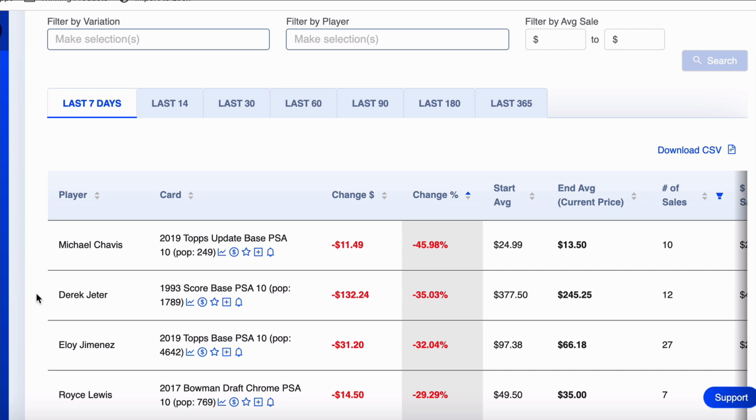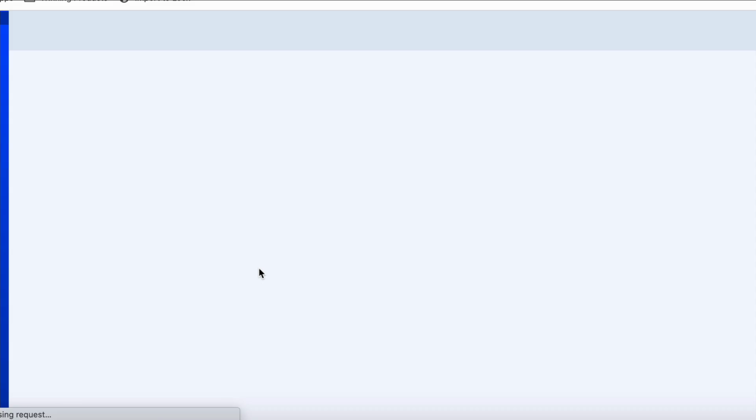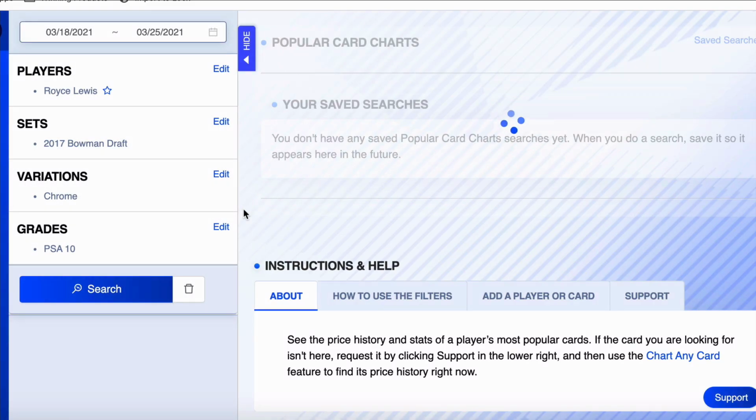Royce Lewis, 2017 Bowman Draft Chrome, pop count of 769, down 29% on the week.